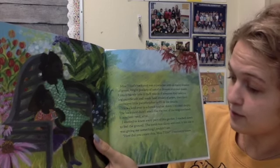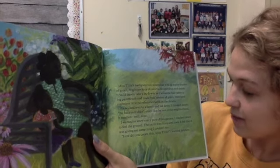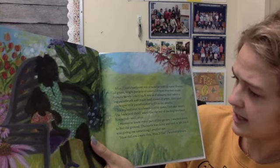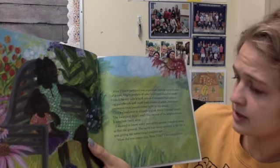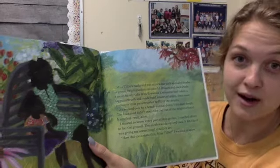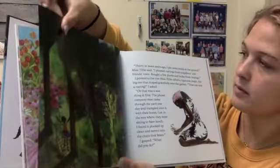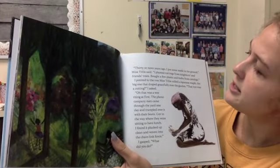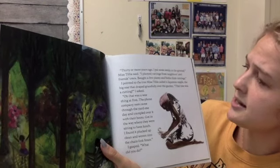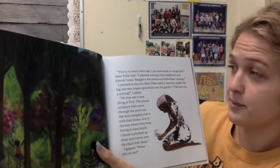I wanted to know every part of this garden. I reached down to feel the ground. The earth was damp and cool. It felt like it was giving me something I couldn't see. How did you create this, Miss Tilly? I wanted to know. Thirty or more years ago, I put some seeds in the ground, Miss Tilly said. I planted cuttings from neighbors and friends' trees, bought a few plants and bulbs from catalogs.